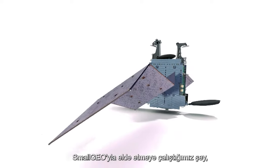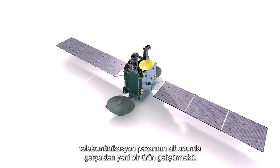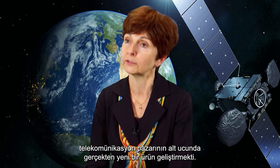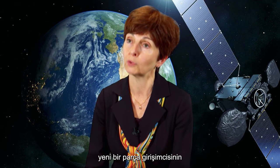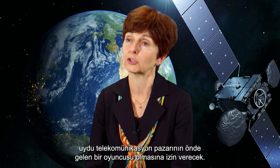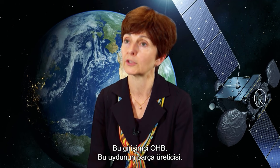With the small GEO, what we have tried to achieve was really to develop a new product in the low end of the telecommunication market. And at the same time, this new product would allow a new prime contractor to become a prominent player of the satellite telecommunication market. That's the OHB, which is the prime contractor of this satellite.